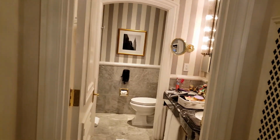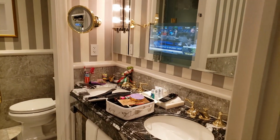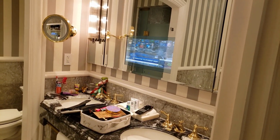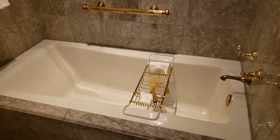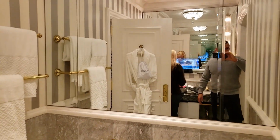Yeah, on this side we have two bathrooms. Here's one bathroom. Cool thing about this is it's got a TV built in the mirror, all marble, gold. There's the toilet and shower, a nice tub. Here's the inside of this shower, it's really nice.